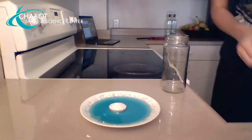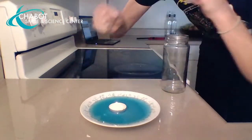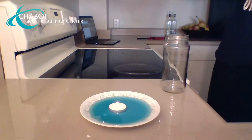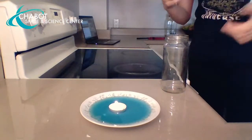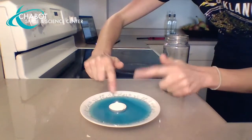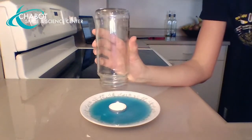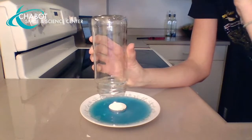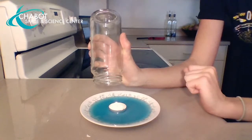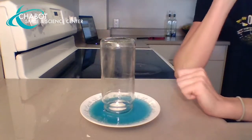So in our can, we saw that a bunch of the water actually sucked up into the can. And someone on our YouTube chat says maybe it was a vacuum, and you're right on. We're getting this vacuum effect that happens when we have this imbalance of pressure. Now we can recreate the same concept using a candle, water, and a glass. What I'm going to do is I'm going to put the glass over the top of our candle, and we're going to see what happens to the blue water on the plate. So this is just water with blue food coloring. And let's see what we notice.